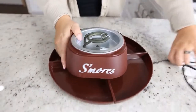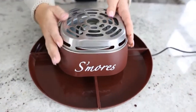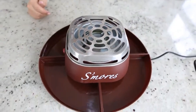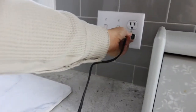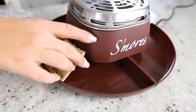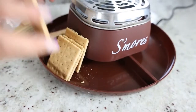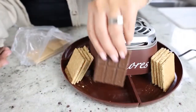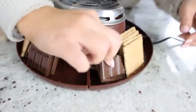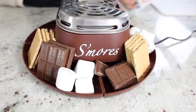Now, you can make s'mores directly from this burner. All you have to do is set it up like it is here with the Lazy Susan around, and then you plug it into any outlet. It is going to heat up once you turn it on. But before you do that, you can put all your ingredients around the edge. Don't worry, your ingredients aren't going to get too hot. I was worried about that, but it didn't happen. It didn't melt my chocolate, but it just looks really cute set up for your family.